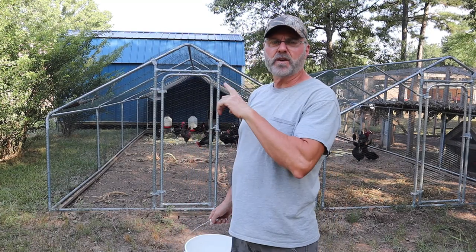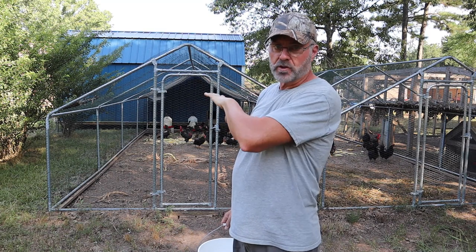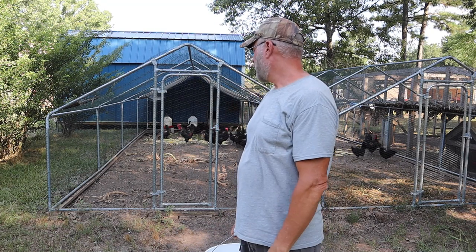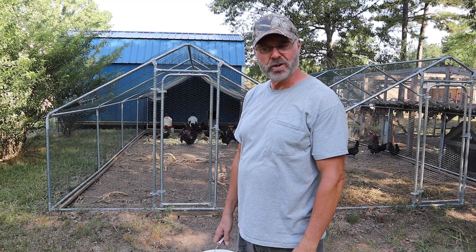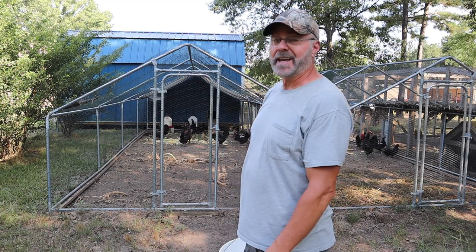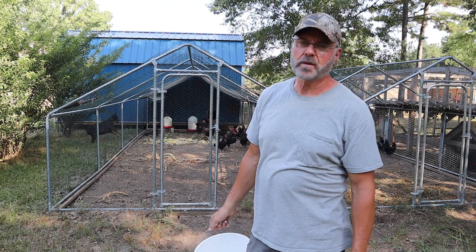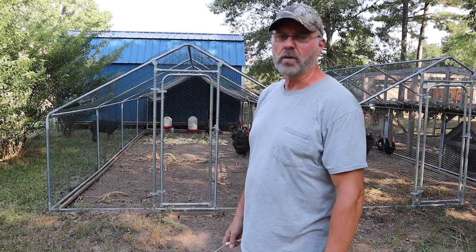I think this is the first time we've given them corn on the cob, my new chicks here. They're kind of looking at it and not sure what to do with it. But they'll get the hang of it. My other chicks, every year we give them corn when we got some leftover corn and stuff.